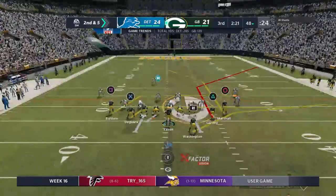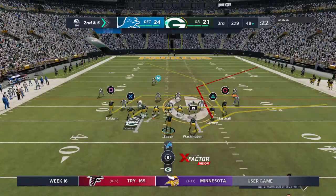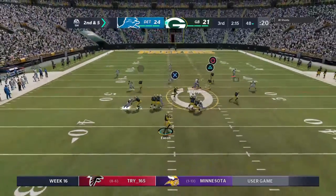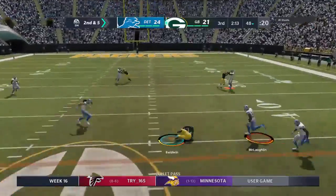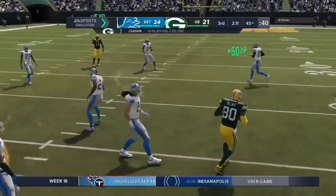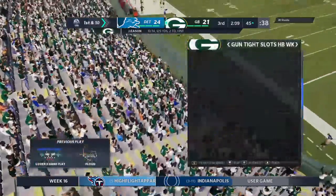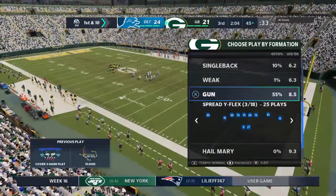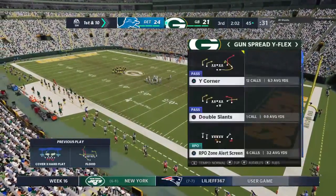2nd and 5 after the 5-yard completion on 1st down. Operating from the gun, Eason. And he will find his man on the end route, complete. And he'll be brought down at the 45-yard line. 7 yards there and a 1st down.